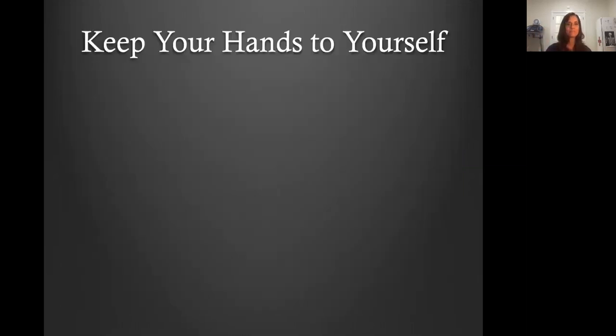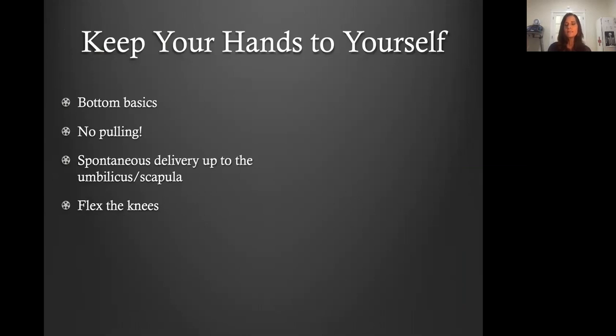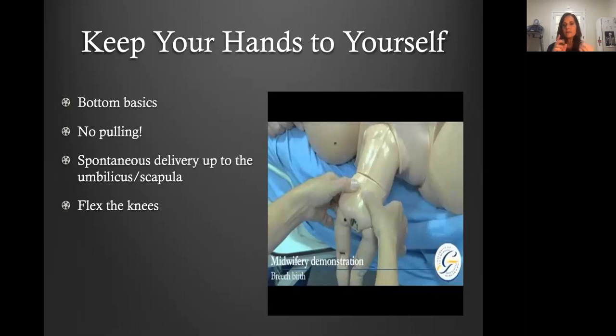Okay. All right, so how are we going to be delivering these kids? Here's the good news. Keep y'all hands to yourself. That's how we're going to be delivering these. Absolutely no pulling. These babies are going to spontaneously deliver up to the umbilicus or up to the scapula. So if the baby is in that pike position, which most of the time they are when they're delivering precipitously, you don't even need to reduce their legs unless they get stalled or stuck. They can deliver that way. If they're stuck, you can push your finger behind their knee and it'll cause that leg to bend, and then you can just grab their little foot and extend it. I'll show you on the video.